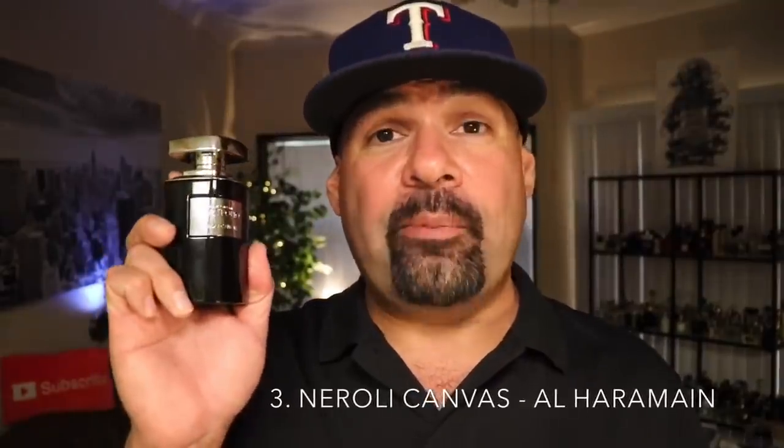But I immediately knew what it was when I smelled the atomizer, and I knew that it was going to be a Tom Ford clone, and it is none other than Neroli Canvas from the house of Haramain. If you guys can't guess, this is a clone of Neroli Portofino, and this thing is really, really good, guys. Obviously Neroli Portofino Forte has more body, it's fuller, but this one is a better performing copy or clone, or whatever you want to call it, of the original Neroli Portofino.